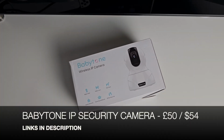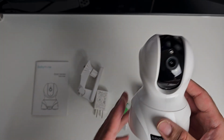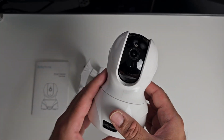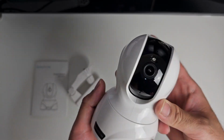And so next up on my list, we have the Babytone wireless security camera. So home security camera kit, it's ideally for indoor use. So it's not waterproof. You can only use this indoors. It comes with everything you need to get this mounted and set up in your home. You don't even have to wall mount it, but you've got the fixtures included. This can just sit on a desktop quite easily.